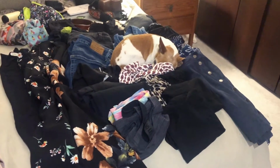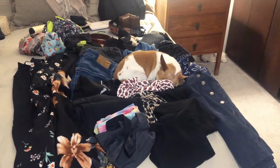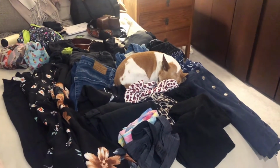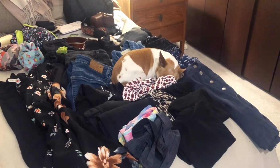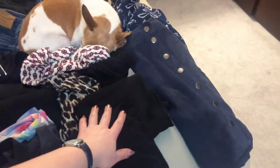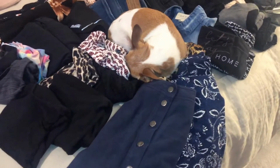When I travel, I really like to go with a capsule wardrobe, which means that you're bringing several basics and a smaller actual body of clothing, but they can be combined into multiple outfits, which gives you a lot more variety when you're traveling without as much bulk. So to start out, I have these two black t-shirts. They're just essentials. They go with everything and can be dressed up and dressed down.